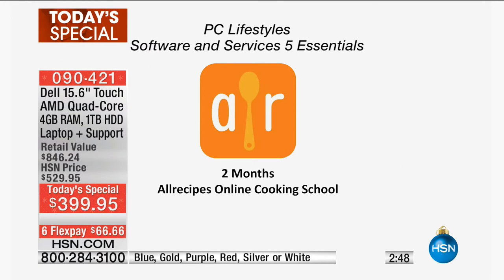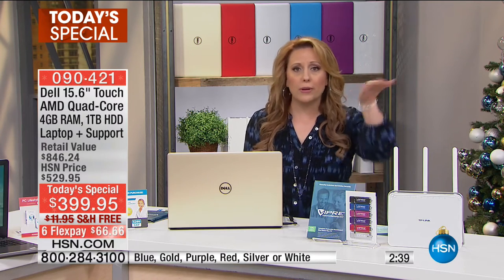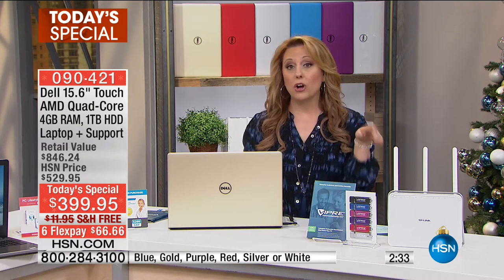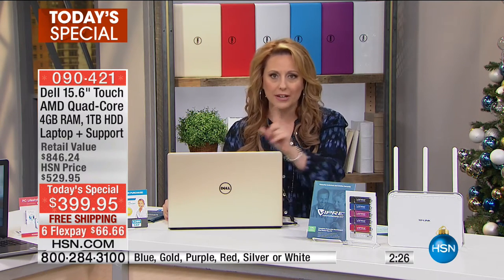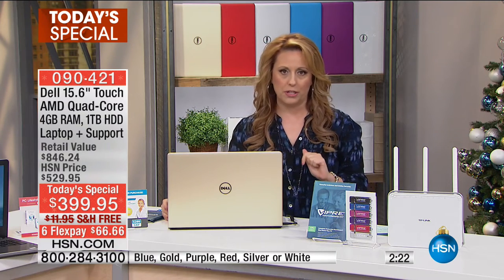If you decide, okay, I saw a laptop on sale, it had Windows 10, it was $400, so maybe I'll go to the electronics store. Well, guess what? If you return that laptop to an electronics store, you are going to have to pay something called a restocking fee, which can be 10 to 15% of the purchase price. Here at HSN, we're giving you till January 31st, 2017. You don't like it for any reason, you get 100% of your purchase price back.